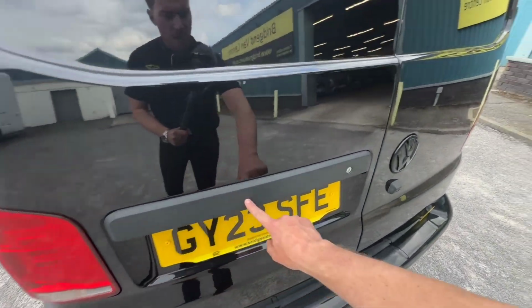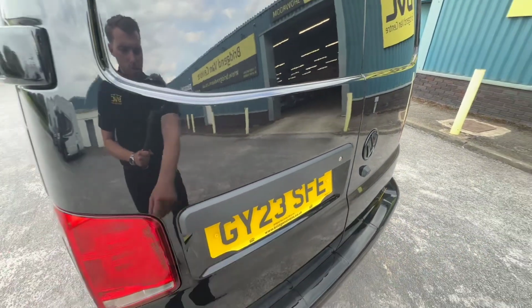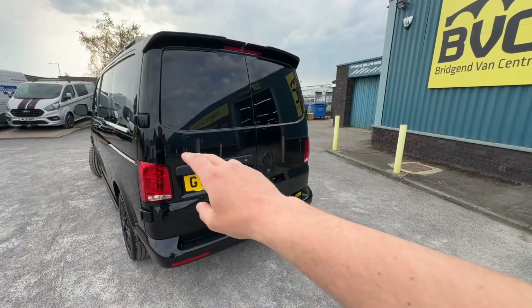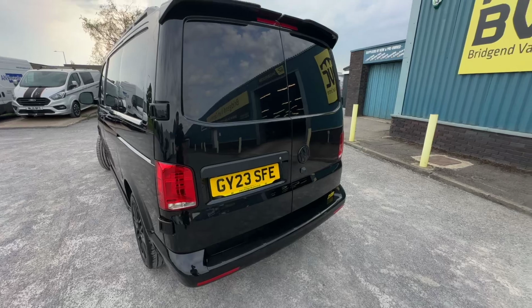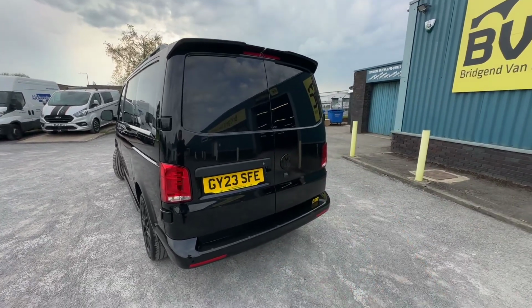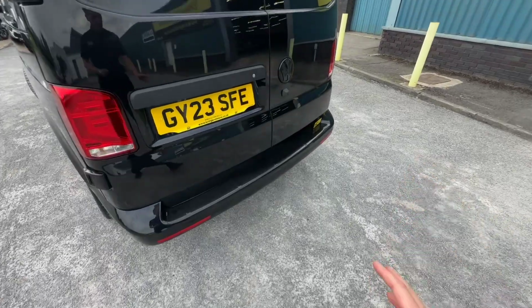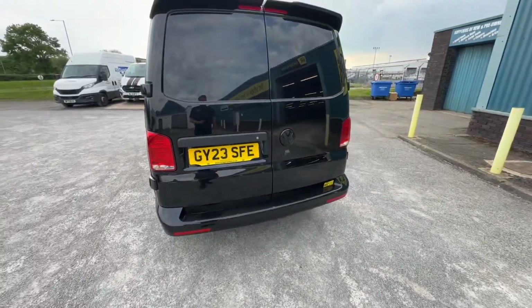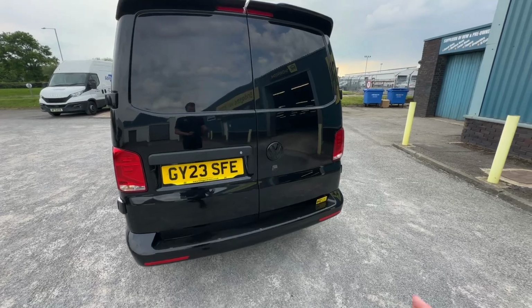This has also been debadged, so on this year you'd also have Transporter written in not the nicest place, I wouldn't say, but that would usually be on that plastic there, big Transporter badge. That has been removed, definitely giving it a much more sort of stealthy look here at the back. And then to finish it off, there's a nice gloss black rear bumper protector down there at the bottom.